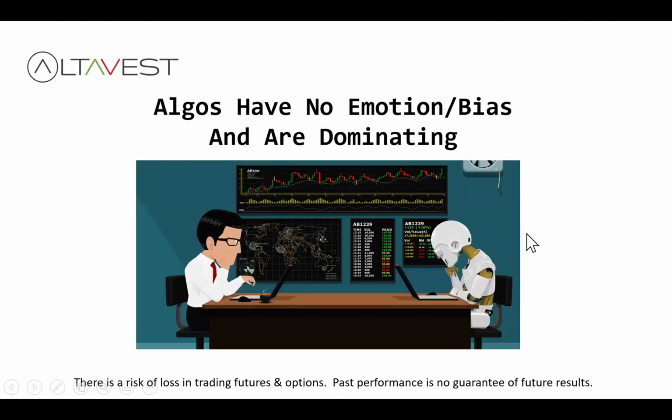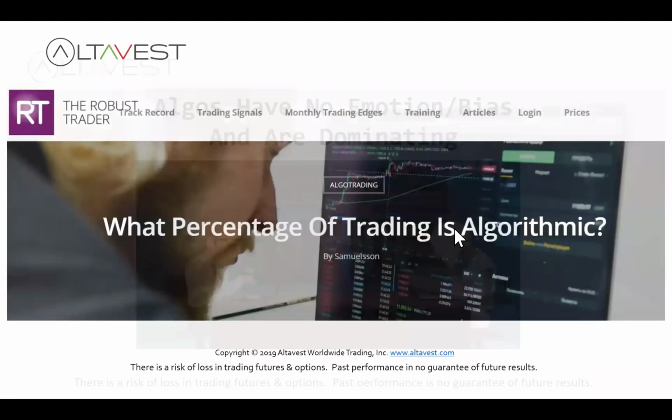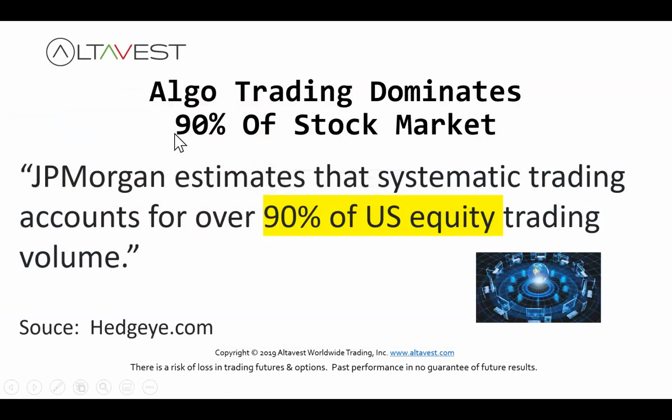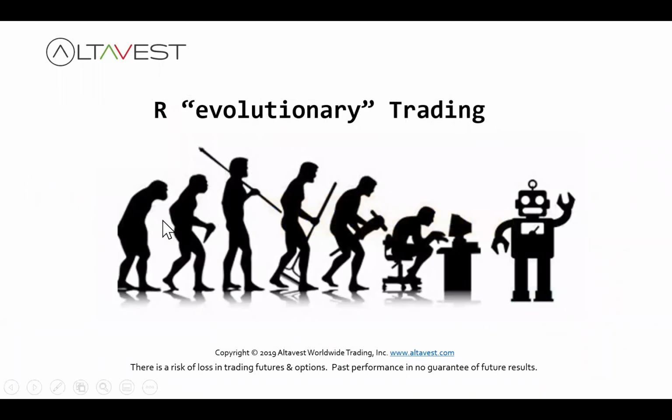But algos, of course, don't have that trouble. Machines don't have that issue. And they're dominating the landscape. Algorithmic trading here, 90% of the stock market volume, according to JPM, is machine trading, HFT trading, algo trading, whatever you want to call it. So this is really what that looks like. We're over here on this side of the page, with that AI technology now surfacing.